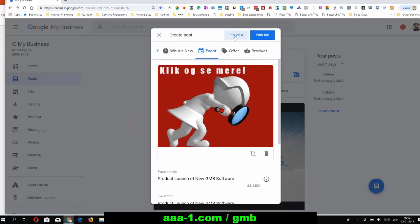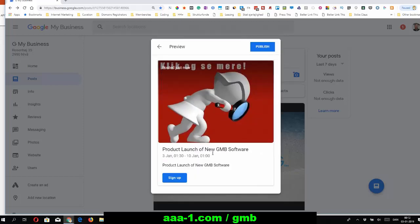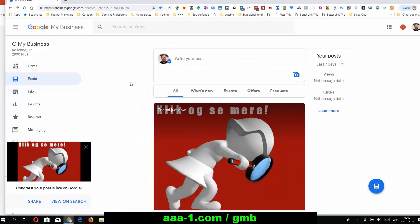So I can go in here and preview that post. This is how it's going to look. And if I go up and publish, it's now published to my GMB, and I will go into the info tab here.